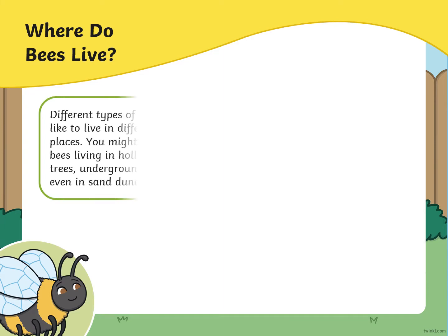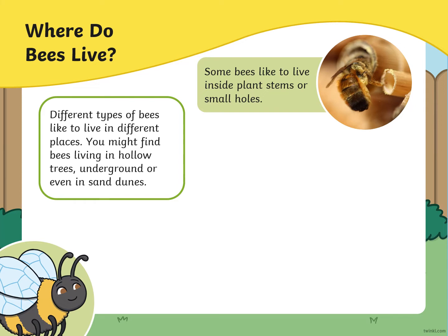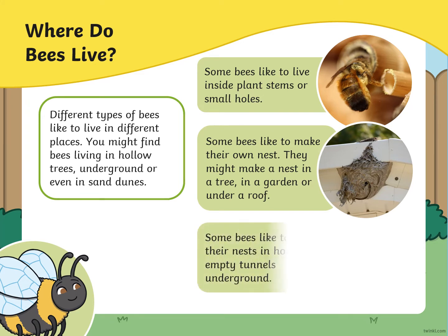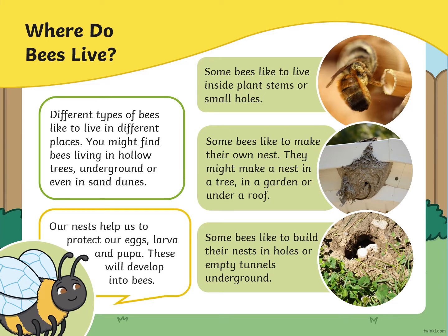Where do they live? Well, different types of bees like to live in different places. You might find bees living in hollow trees, underground, or even in sand dunes. Some bees like to live inside plant stems or small holes. Some bees like to make their own nest. They might make a nest in a tree, in a garden, or under a roof. Some bees like to build their nests in holes or empty tunnels underground. Our nests help us to protect our eggs, larvae, and pupa. These will develop into bees.